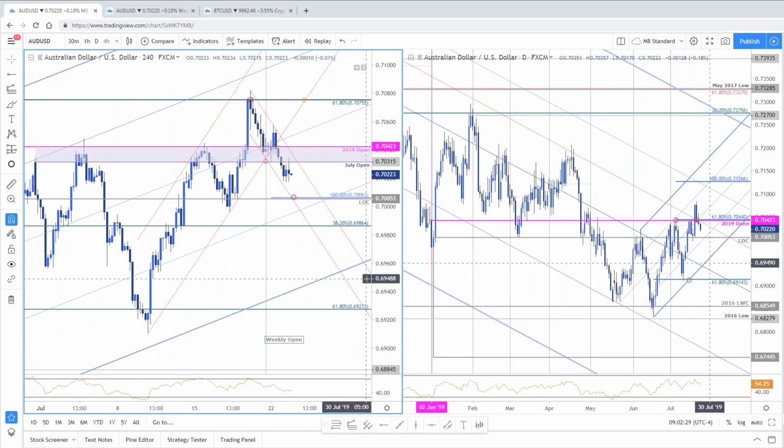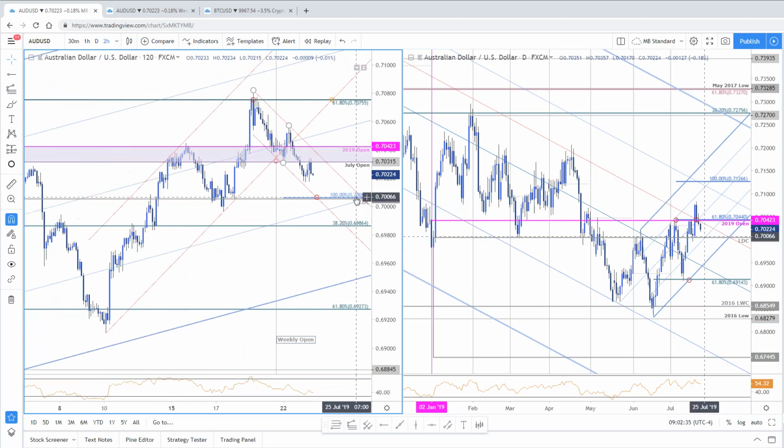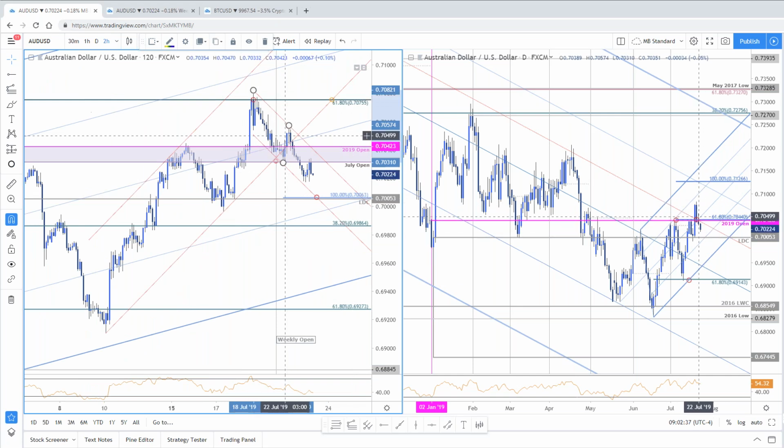70.05, 70.06 turns out to be a really nice spot on the near-term picture. That's based on a basic 100%, two equal legs off the high, which gives you 70.06. The low day close for the year, that massive, huge washout we had in January, gives you the 70.05, and obviously we've seen some major pivots there.